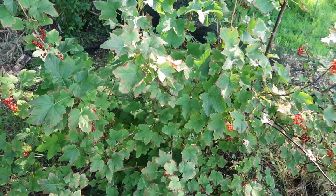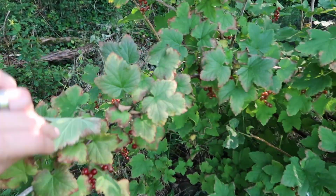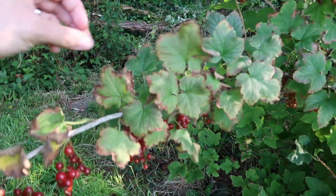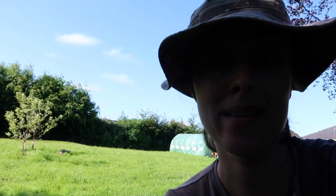As you can see, the leaves are not bad. They have some coloring over here, so that's that. I don't see any animals or bugs. I know it's red, but it's not really great. And I know the battery's going to go.